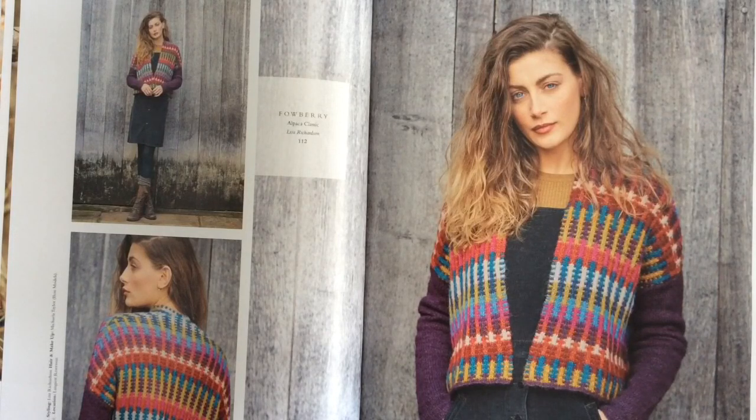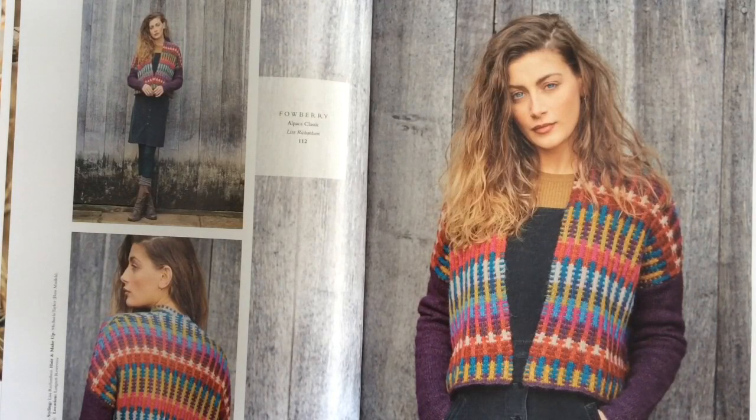The shaping of this is a rectangular back, and the two front pieces meet at the center of the back piece. There's no defined neckline shaping. So when you wear it, that sort of pulls the front of the sweater up and makes them come together at the bottom, or maybe even cross over depending on your sizing. The sleeves are knit in one shade.